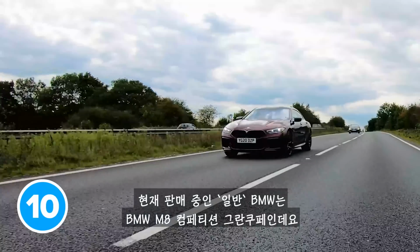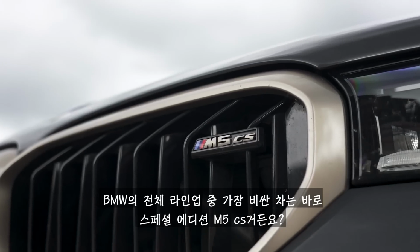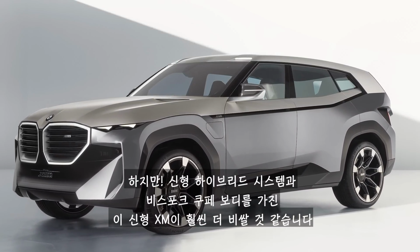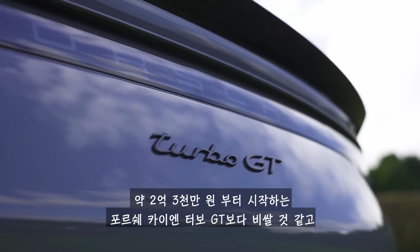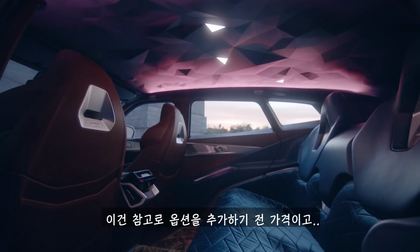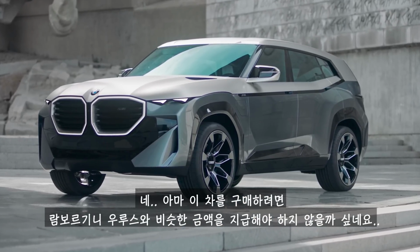The most expensive normalish BMW is the M8 Competition Grand Coupe. They start from £124,000. The most expensive BMW overall at the moment is the special edition M5 CS, which starts from £140,000. However, the new XM, with its brand new hybrid system and bespoke coupe body, will be even more expensive. Now, it'll probably cost more than a Porsche Cayenne Turbo GT, which starts from £148,000, and maybe even more than an Aston Martin DBX, which starts from £165,000. And obviously, that's before you've added a few optional extras, which, you know, with BMW, you have to do, right? So yes, this car could set you back as much as a Lamborghini Urus.